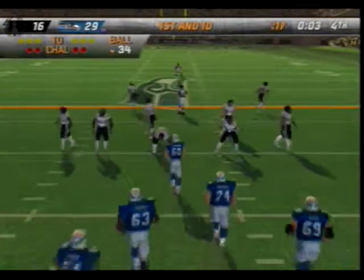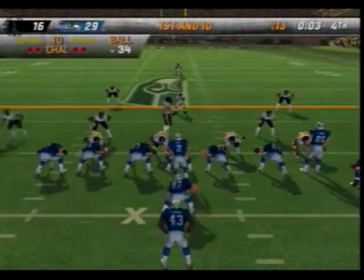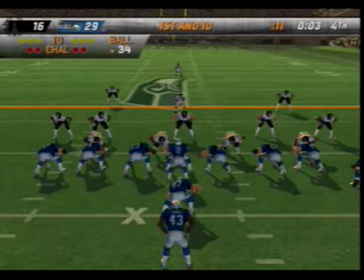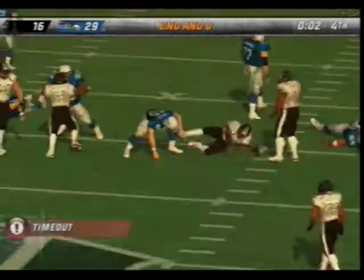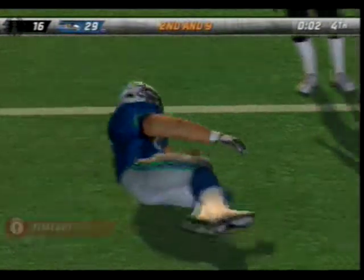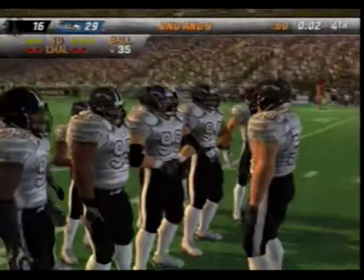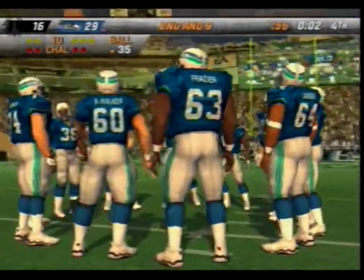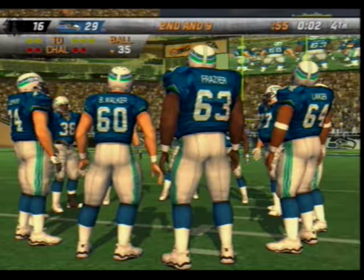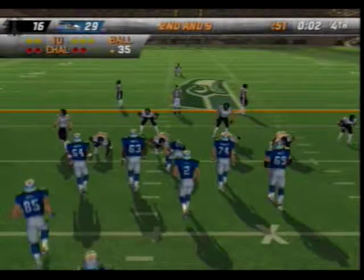So this could be the last play of the game. First and ten. Pull back handoff. Johnson is there for the tackle at the 35-yard line. Second and nine coming up here. Ball on the 35-yard line.